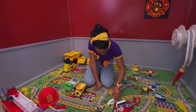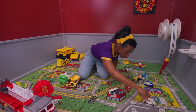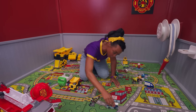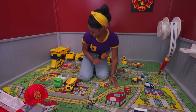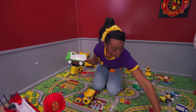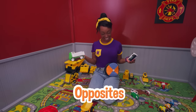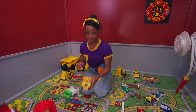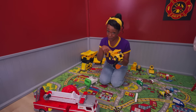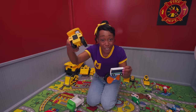And look at these trucks. Let's go park. All right, to the parking lot we go. Oh, and look at these trucks. They're really big. Oh, and these trucks are small. Big and small, those are opposites. How about this one? Big or small compared to this truck? Pretty small, right? But what about compared to this one? Oh, now it's really big.